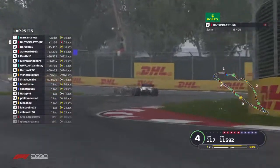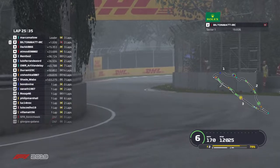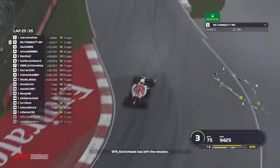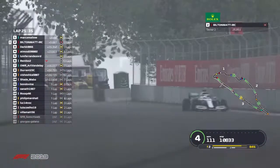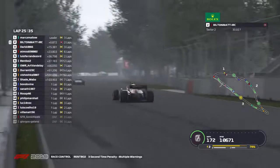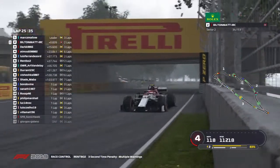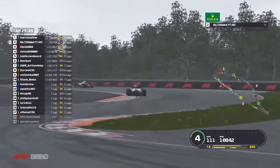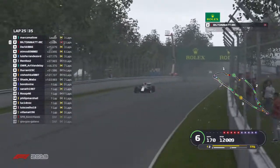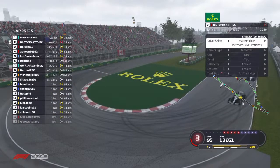The small, subtle right-hander. Bondivine here. Sonic Hawk leaves the session. He was a DNF'd car. And Rentbow picks up another 3-seconder. Almost 10 seconds in front of OWR. We probably won't see that.